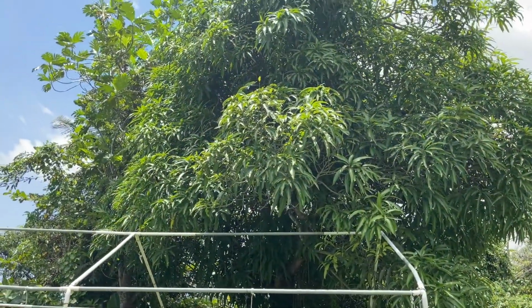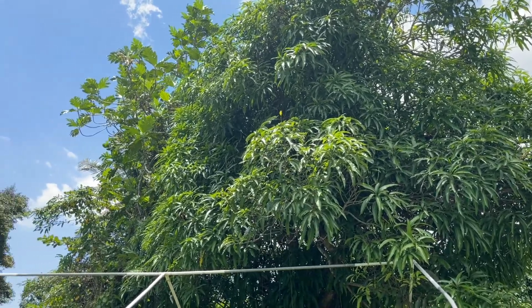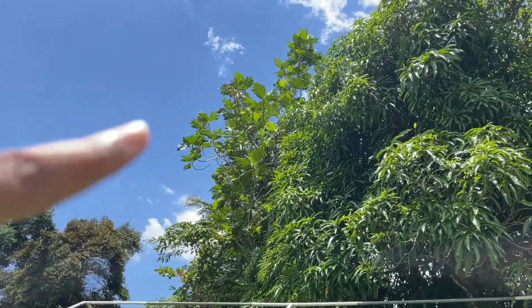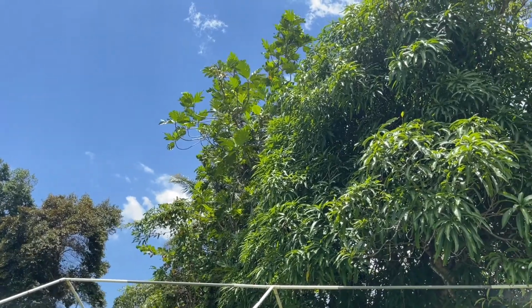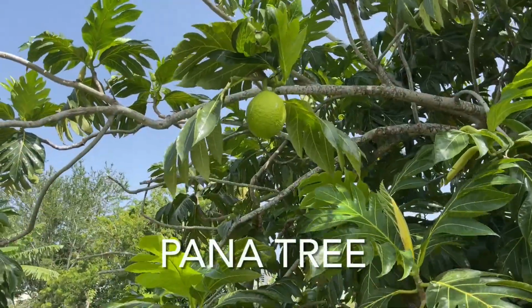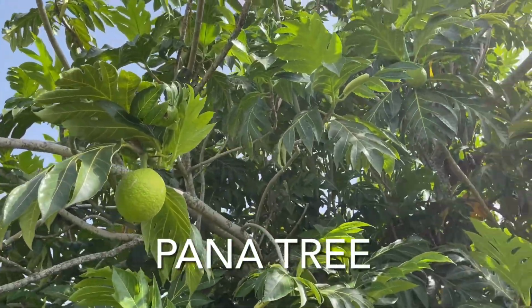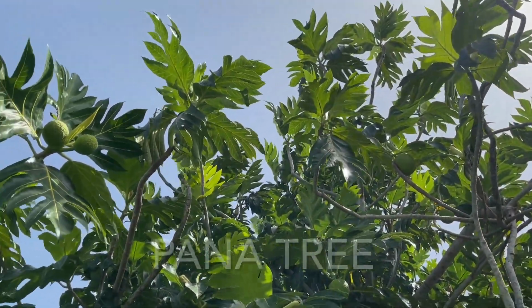We have a mango tree. And I'll put in here a little link of the mango. That over there, that big tree at the top, is a pana tree. And I'll put also a little video or image of the pana. Aha, I got you. So cute. Padre Santo. Hermoso todo.